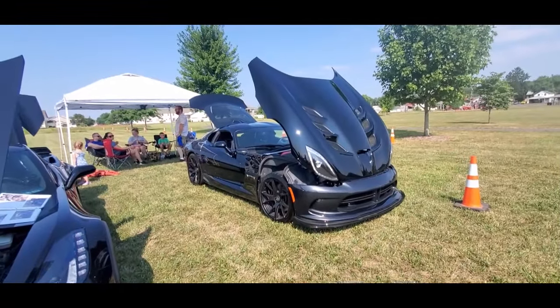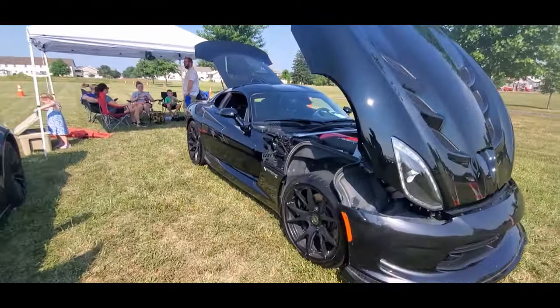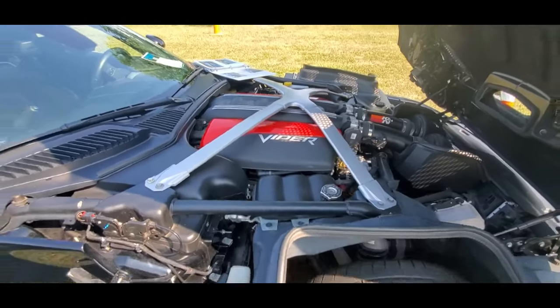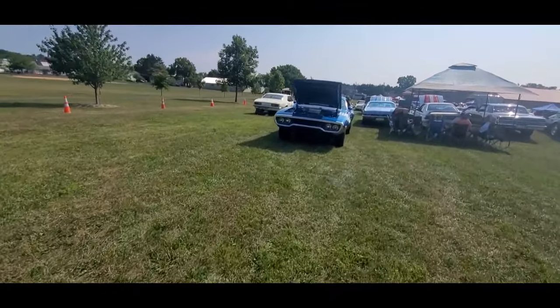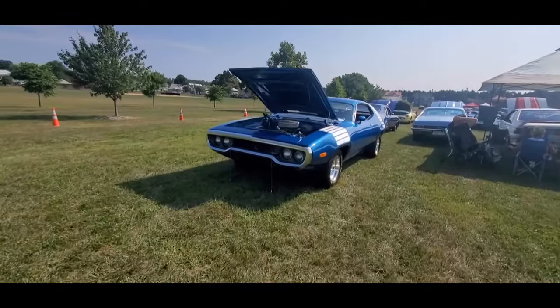And of course, Viper. These are just so mean. Of course, V10. Lovely. We're going to end it on the Mopar basis over here because I can't get too much closer because of the music, with the little Roadrunner.